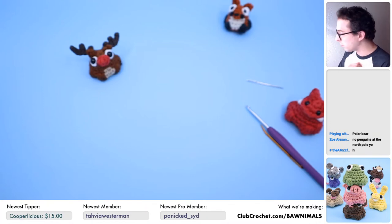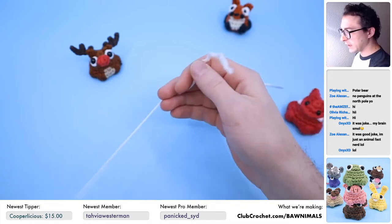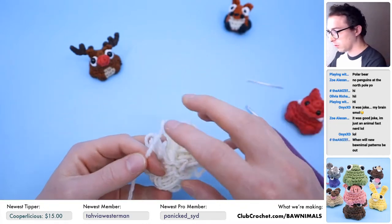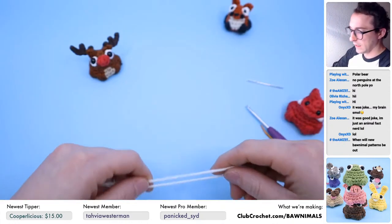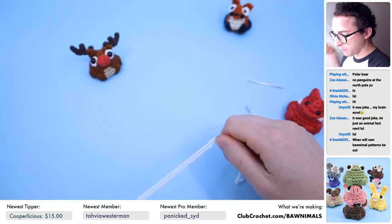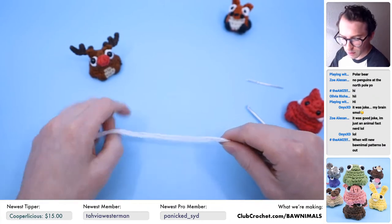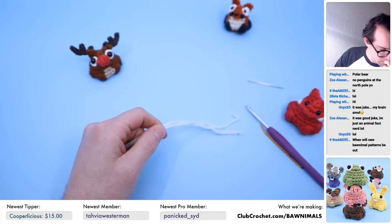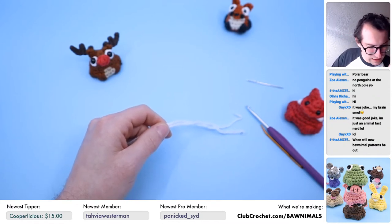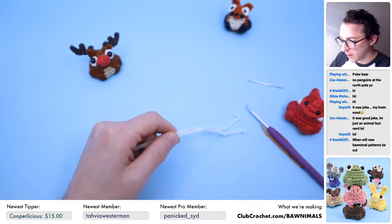All right, so for a polar bear, now we gotta start thinking about how we're gonna do it. We need to try this fuzzy yarn. I think I need to double this yarn up to make the polar bear have enough oomph, so it's not a tiny itty bitty polar bear. So we're gonna try to double this up first. I think the ear can be done the same. Well, what does a polar bear's ear look like? Actually, no, the polar bear's ear is more round, huh? Yeah, I think that's how it goes. So let's do a little tiny round ear. We'll just do a little one.